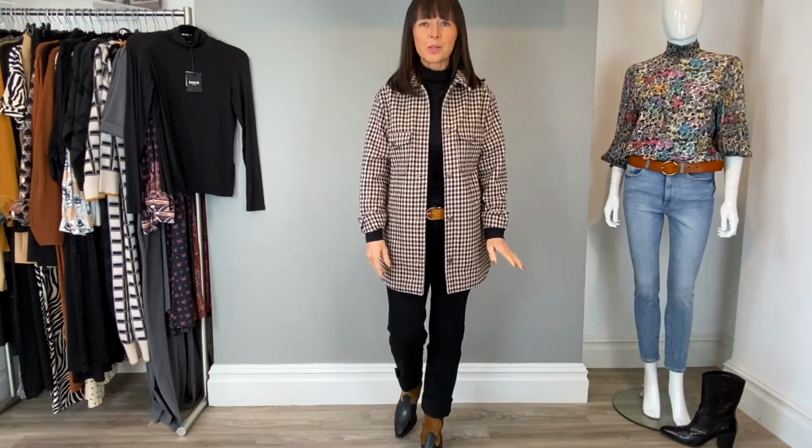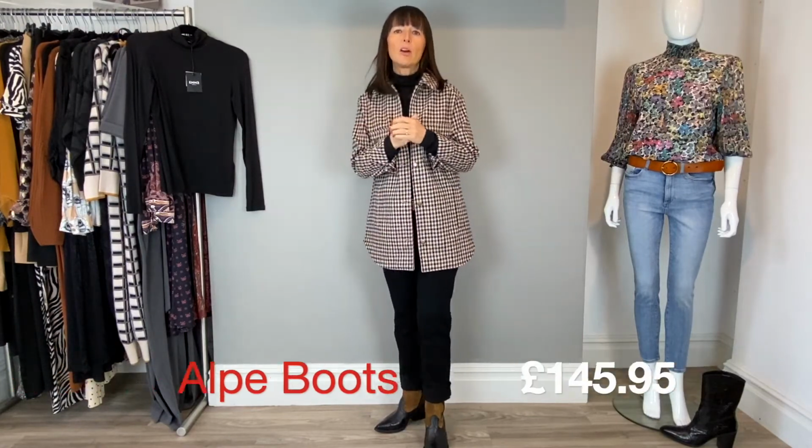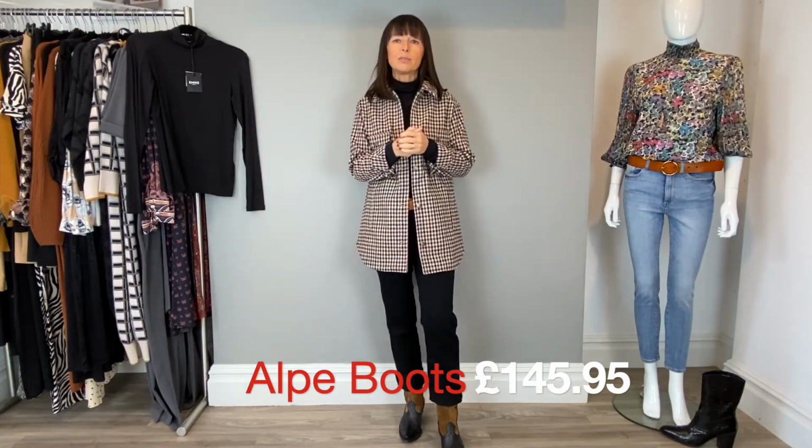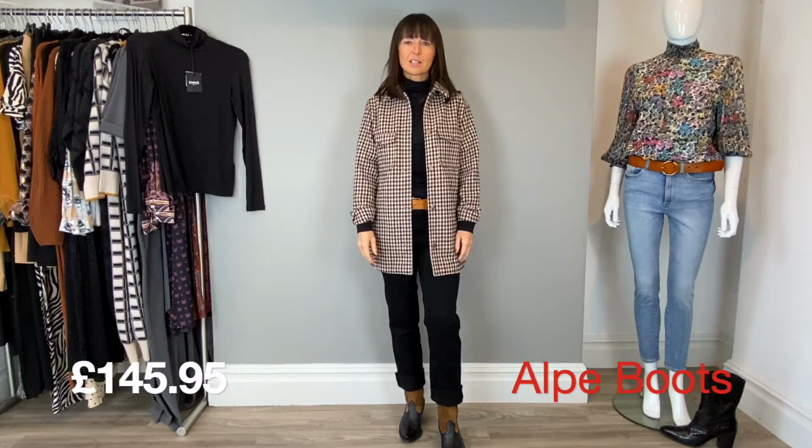Boots? What boots you got on? Sorry Duncan, forgot the boots. These are the Alpe Boots. I'm just going to turn a little bit sideways so you can see them. If you do want to put your skinnies in them, these are wide enough to do that, but I'm sort of preferring the straights at the moment. And the price of the boots is $145.95, which I think is a great price for a full leather and suede boot. And that's a nice little belt you got on.